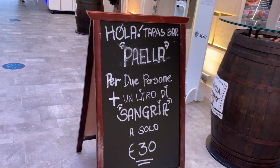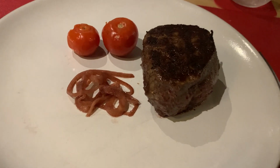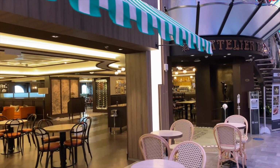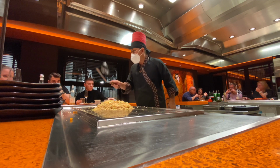Yeah, definitely. And speaking of food, there are 4 specialty restaurants on board the MSC Grandiosa. First one, you have the Butcher Cut. It's a North American style steakhouse. Next, you have Ola, which is the tapas bar, Atelier Bistro, the French-inspired restaurant, and finally, Kato's Sushi Bar and Teppanyaki. We were able to try out 2 of the 4 because they only opened the restaurants on day 3 of our 7-day cruise.